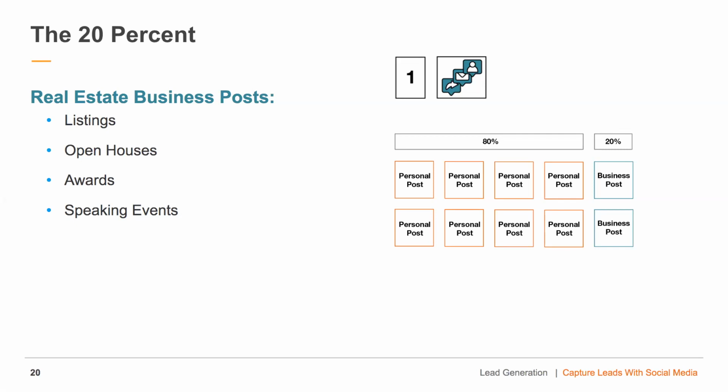Same thing, you could do the same thing with open houses. You could find an open house that's going on on Saturday and say, hey guys, I just saw this really cool open house, I wanted to share it with you. It's a really funky house in Salt Lake, something like that. As you start winning awards, that's a great way of proof of success. And then speaking events. The other thing that I would add to this list that they don't have is, as you start getting reviews from clients, sharing those.